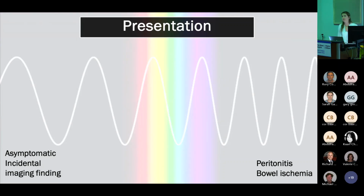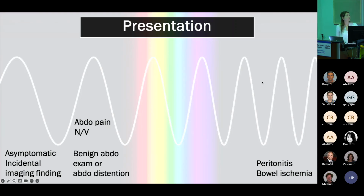So patients tend to complain of abdominal pain, if they do have symptoms, and they'll often have some other non-specific symptoms like nausea, vomiting. On exam, they may have a completely benign belly exam, or they may have a bit of abdominal distension, either from preceding liver disease and the ascites they have, or because they're starting to develop some bowel congestion, and this can result in an ileus. In patients with preceding liver disease, you're more likely to see them present with a GI bleed.